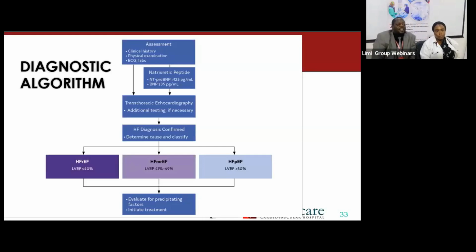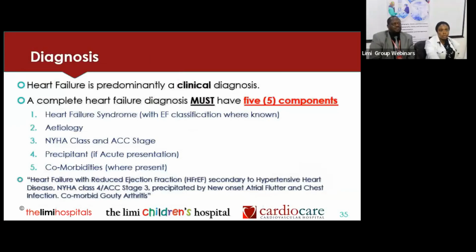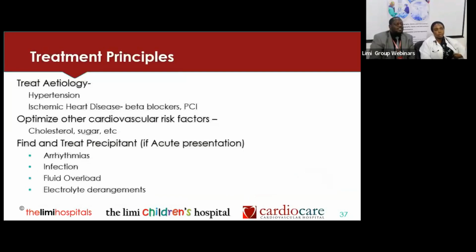So the next question now is, what are the things you can do for treatment even before you send your patients? Let's go on. So the next question is, what do we do? What can you do at your level? And that is why the principle of treatment is there for us to be able to follow. And once we can do this, there are things we can start at our level before we think of sending the patient. So, Dr. Mariam.